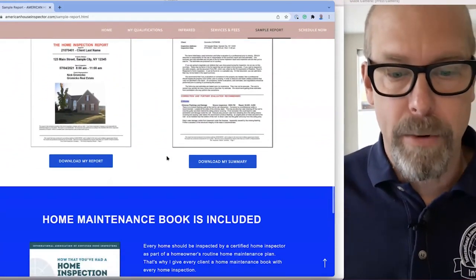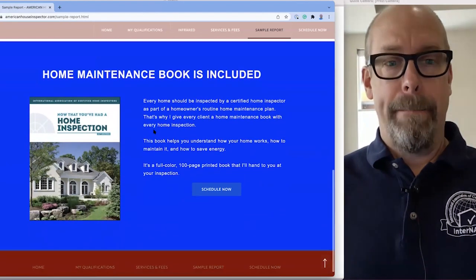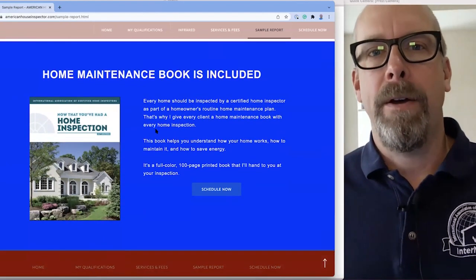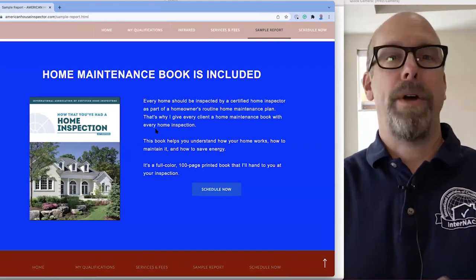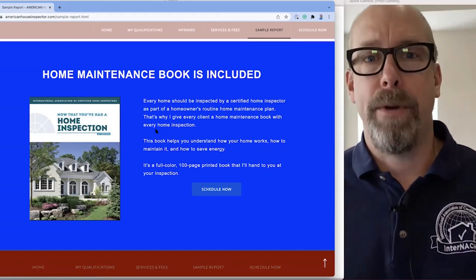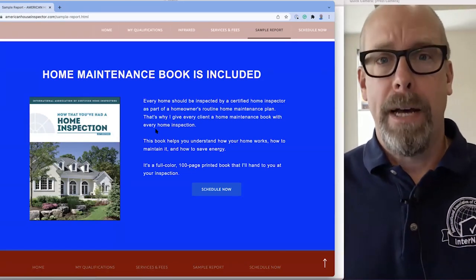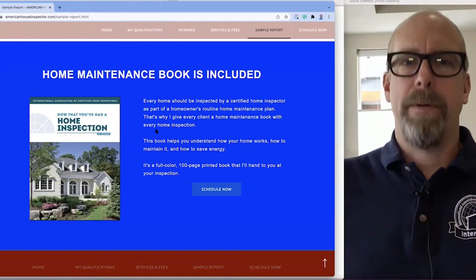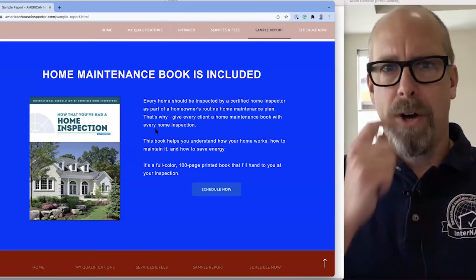So here's my sample reports. You can download the report itself or the summary. A home maintenance book is included with the inspection report. So I hand my clients a printed summary at the inspection. I bring a little computer and printer in, and I print out the summary so that the real estate agents can start checking off things that need to be done. Some of them love that paper. Some don't. Some like the electronic, but some love to just scratch off the things to do.